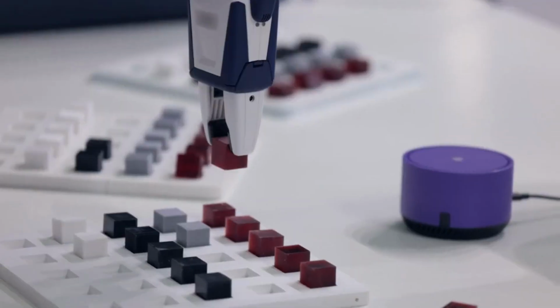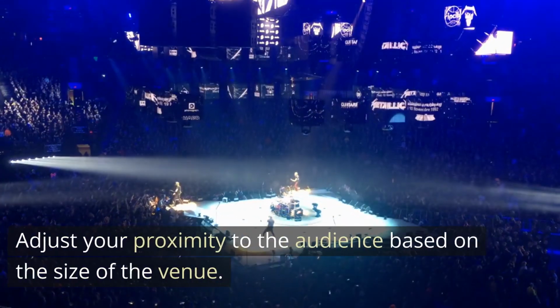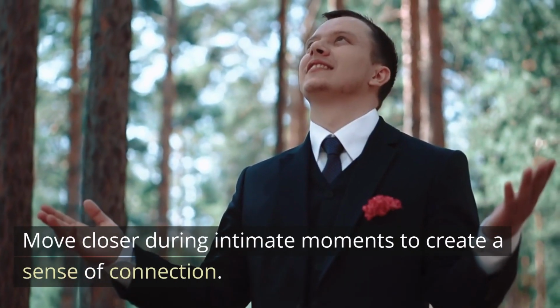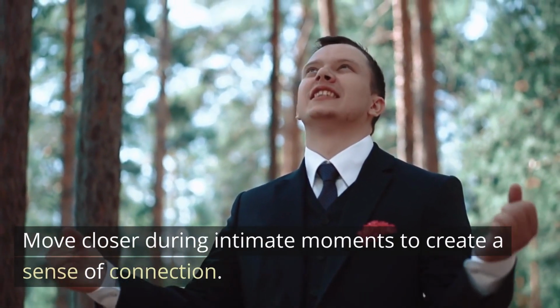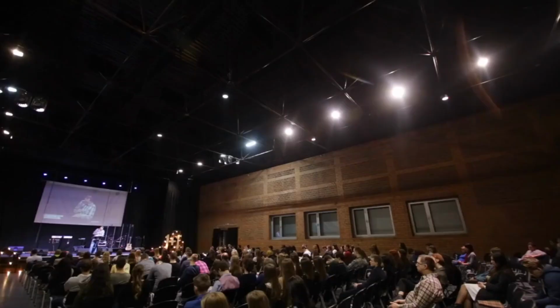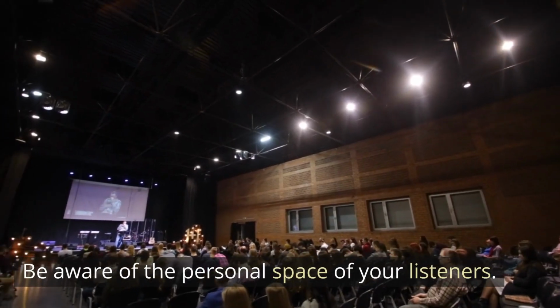6. Proximity. Adjust your proximity to the audience based on the size of the venue. Move closer during intimate moments to create a sense of connection. Step back for broader gestures that involve the entire audience. Be aware of the personal space of your listeners.